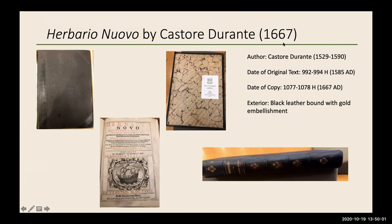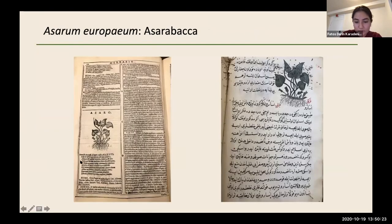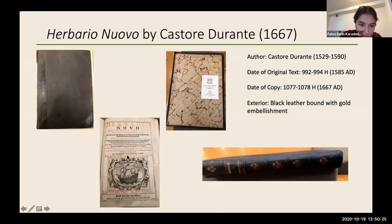So it's a pretty large book, as you can see. And this is the date of the original text in the copy. So it is a little before Muhammad bin Ali's version of Terceme-i came out. So here we can see that it is bound in leather. So the spine is in leather. And this is what the first page looks like.